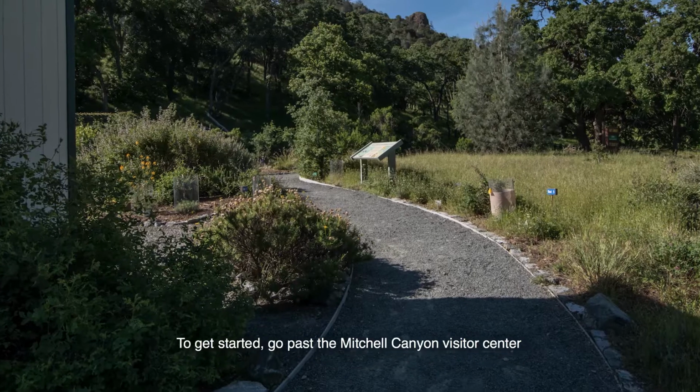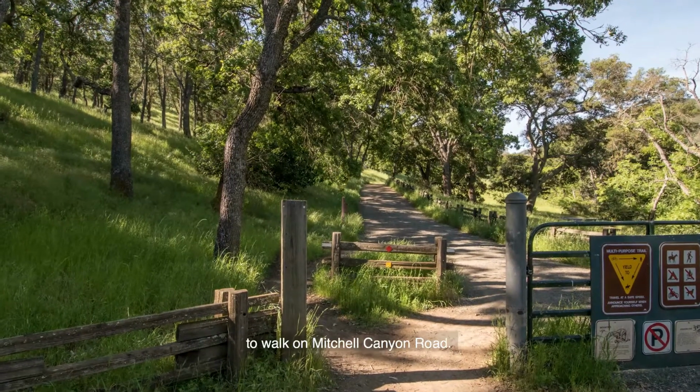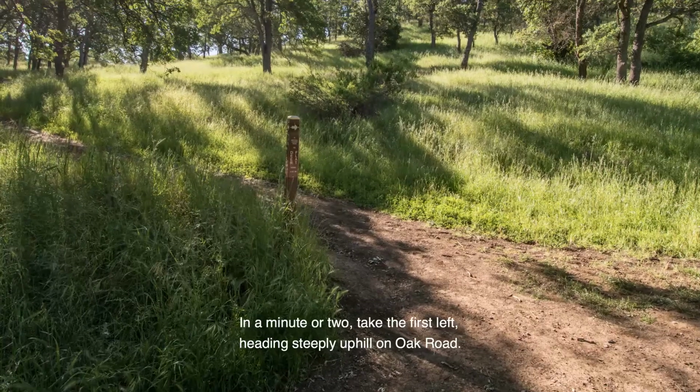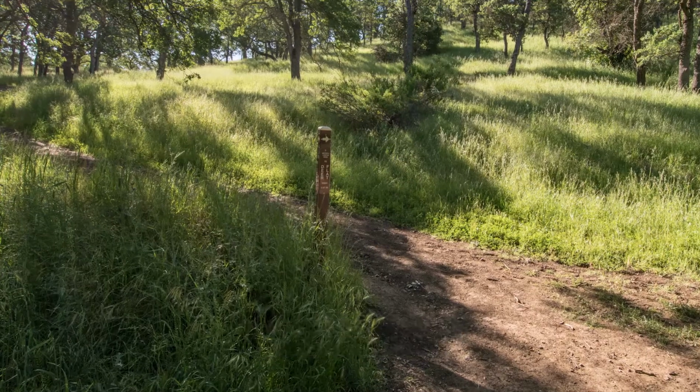To get started, go past the Mitchell Canyon Visitor Center to walk on Mitchell Canyon Road. In a minute or 2, take the first left, heading steeply uphill on Oak Road.